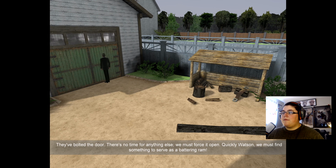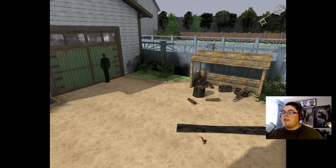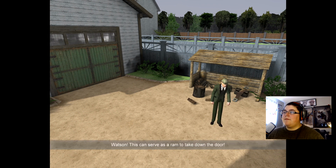We must force it open. Quickly, Watson. We must find something to serve as a battering ram. We must act quickly, Holmes. Gee, there's this convenient log here. This must have come from the stables, Holmes. I know, Watson. Watson, this can serve as a ram to take down the door.